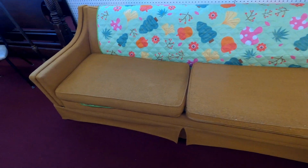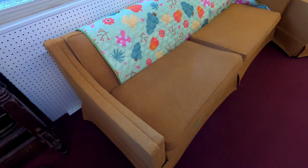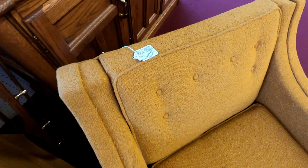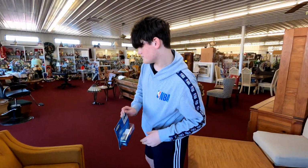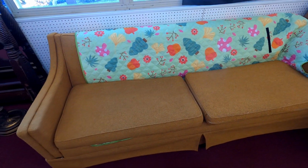I love this couch. I wonder how much it is. That's pretty crazy. That's neat. It's got a matching chair too. Here's a ticket. Let's see what it says. $250. Mid-century modern. I bought that chair that has a picture of Noah on Instagram in it, and I paid $2.50. So yeah, not gonna happen today.